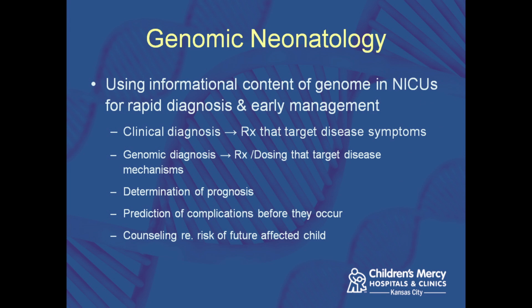So this practice of what we call genomic neonatology means we're going to use a patient's genomic information not only to diagnose their disease, but to hopefully manage it and direct treatment. If you do clinical diagnosis, what you're doing is targeting symptoms and prescribing drugs based on that. If you have a molecular diagnosis, you're actually targeting the disease mechanism. It's a lot more specific. This also allows us to look at what the patient's prognosis is going to be, predict complications, and counsel the parents maybe about their future risk for having more children.